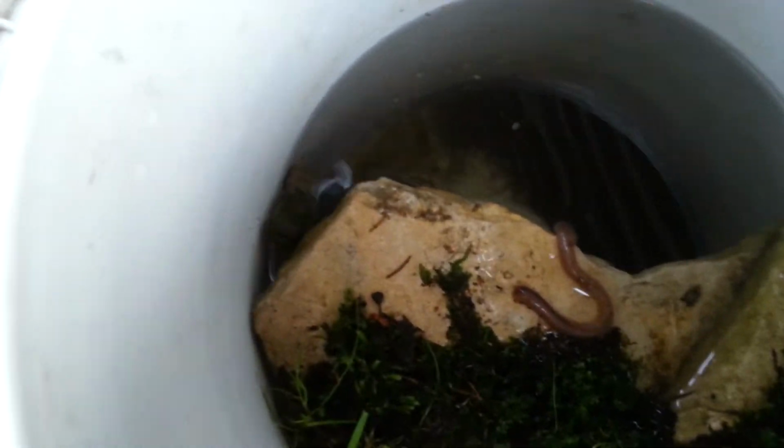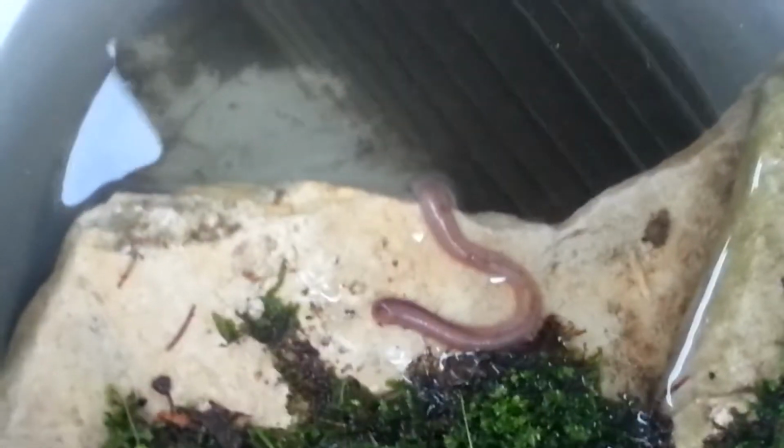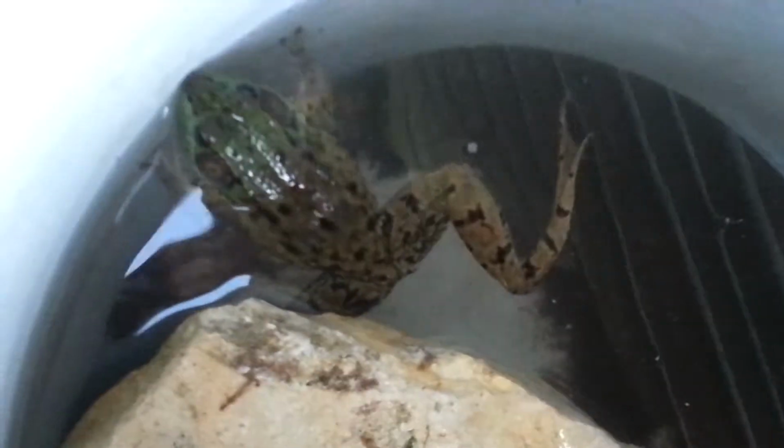So yeah, that's my new frog. Right now she's hiding in the water at this point. I really hope she will have a nice life. This is a really big worm waiting for her. Maybe she won't eat it all, but anyway, you can always use that worm for other things, like feed my paludarium or something. But yeah, that's my new frog.